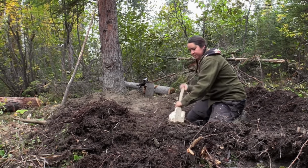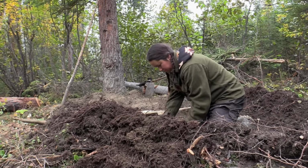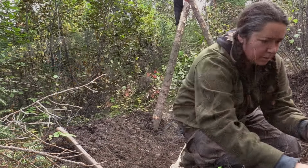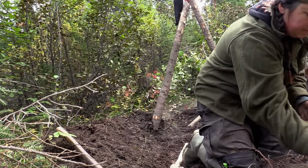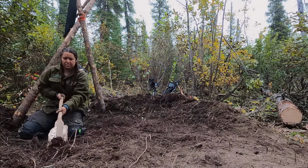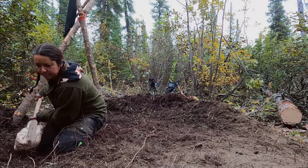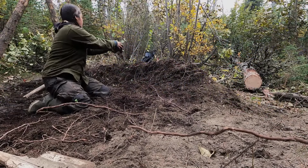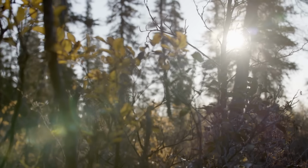I really want to make a simple A-frame shelter, but I want to attach it to this main tree so it'll be stronger. Oh, strength. I need strength. But I really want to dig the floor because there's a lot of warmth that comes from the earth, so I could utilize that warmth. And then I'm thinking about one side of the shelter facing south, so that's where it's going to be nice and warm from the sun.